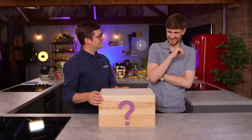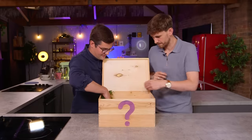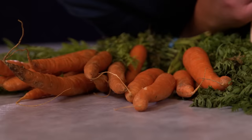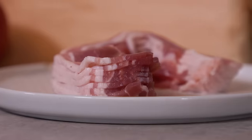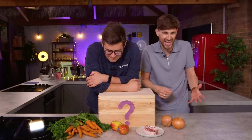Shall we? Yes. Oh, please don't. Oh, that's simple enough. Okay. We have onions. Carrots. Bacon. Apples. I know how to use those. I think I might be okay.